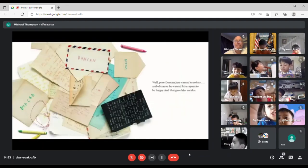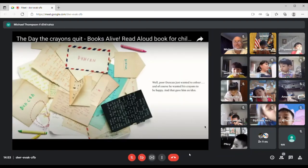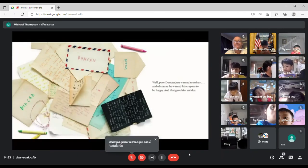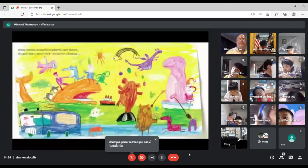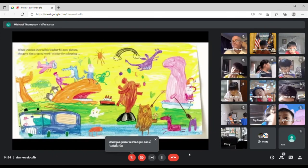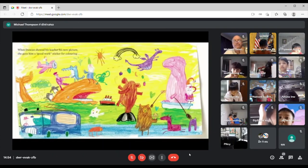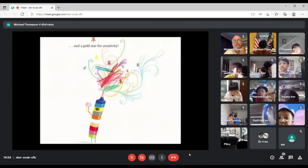Well, poor Duncan just wanted to colour. And of course he wanted his crayons to be happy. And that gave him an idea. When Duncan showed his teacher his new picture, she gave him a good work sticker for colouring. And a gold star for creativity.